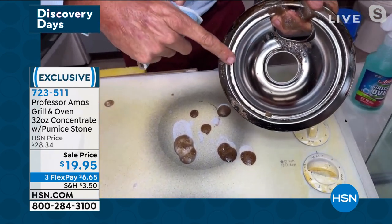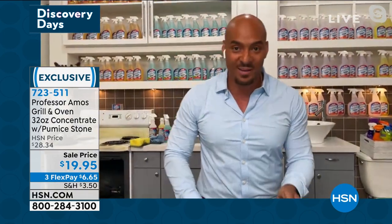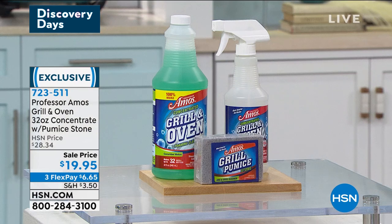All that burned-on grime that was in there, it cleaned it right up. No sticky residues. It'll stay clean for a long time. Wow, you don't have to buy new burners, you guys.